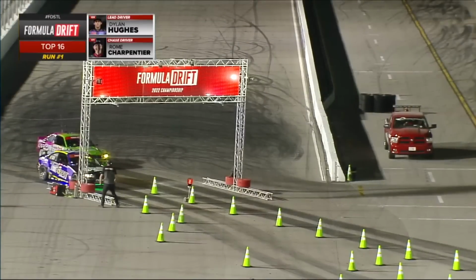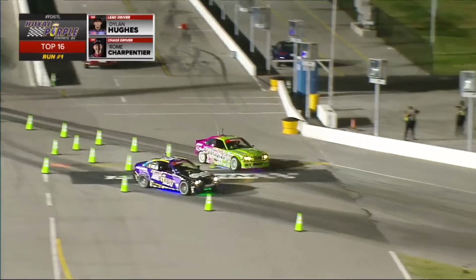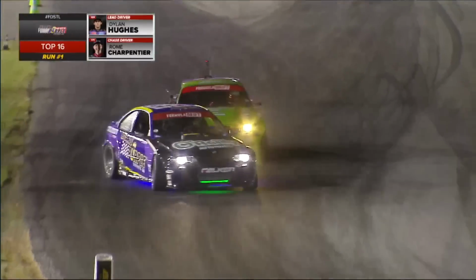Everybody else, lose with grace. Well, let's see what happens. That's my recommendation. Here we go. There's more rounds, there's more competition, there's more tires to be burned. Dylan Hughes will lead. Royal Purple, Riley Auto Parts, Falcon Tire, BMW.